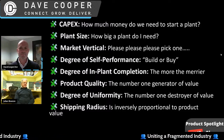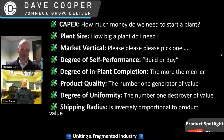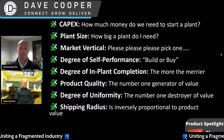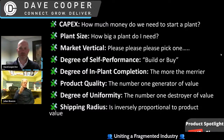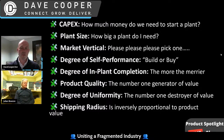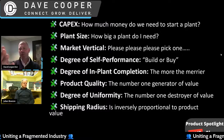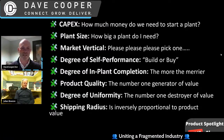So this is enough. Shipping radius, we kind of addressed that already with the degree of in-plant completion. If you're shipping air, you can't ship it very far and hold its value. If you're shipping a high value product, you can ship it across the continent. Well, and that's it. A lot of companies are set up on the coast so they can ship, like DMD and Mod IQ and IQ Module, I think it is, over in Poland.